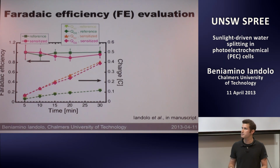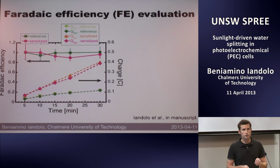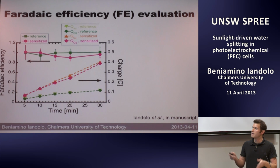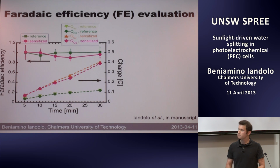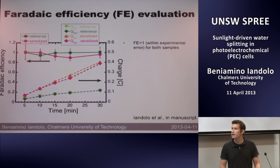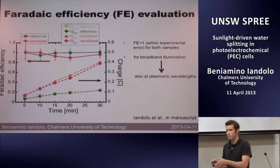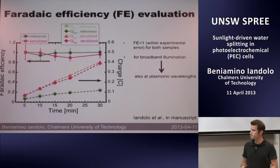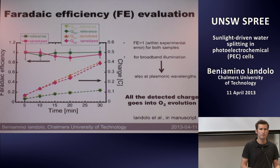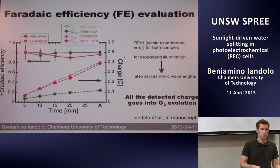And you can see here the results. Basically, for both reference and functionalized sample, in this case, both are of the thinnest thickness we have, they both show, within experimental errors, a Faradaic efficiency of around 1. And if this is true for solar simulated illumination, it must be true also at each single wavelength, for instance, at which the plasmons are excited within the nanoparticles. So for this experiment, we can conclude that all the charge that we can detect is actually going into oxygen evolution and water splitting.